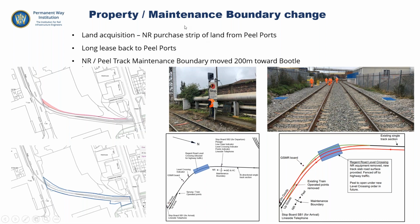Yeah, the one key aspect of this was having to move the maintenance boundary. So Network Rail actually purchased a strip of land from Peel and then long leased it back to Peel Ports. So you can see here, this was the strip of land which was purchased to follow the footprint of the second track. And then this is the lease area, like a 100-year long lease, I think.